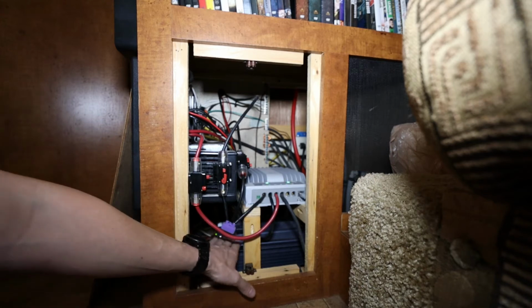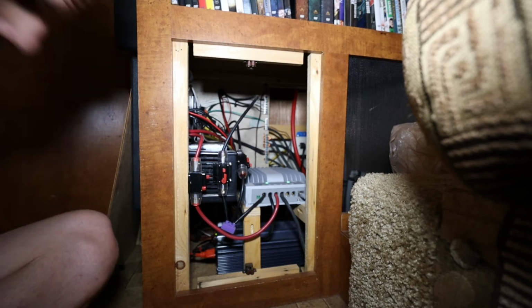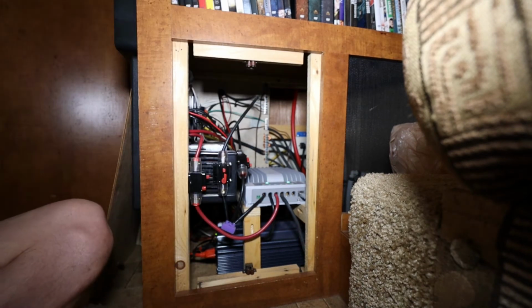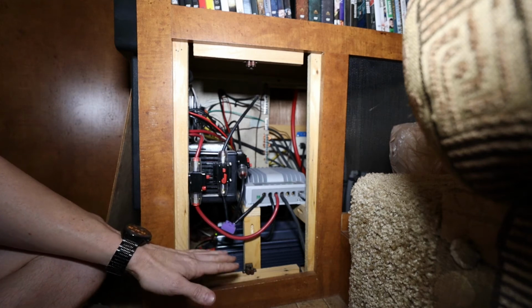Below that, we have an inverter. I believe this is a 600 watt inverter. Yeah, this is a 600 watt inverter. I could have gone with something smaller. I don't need one that big.